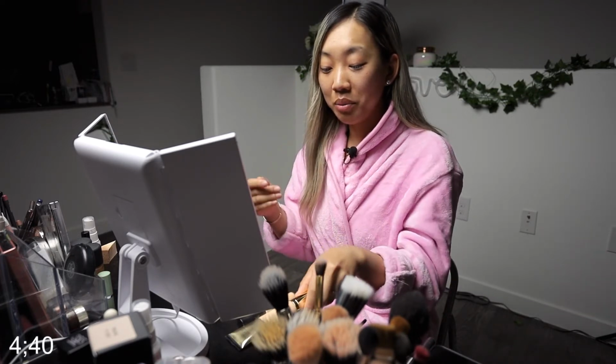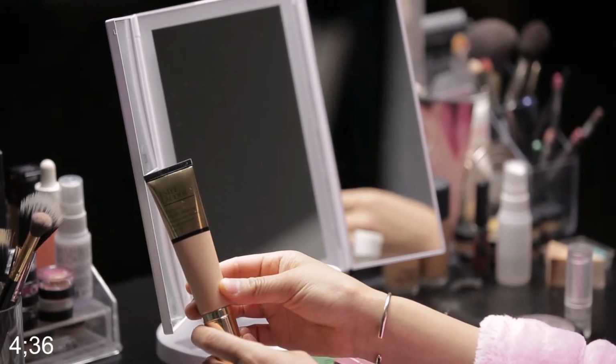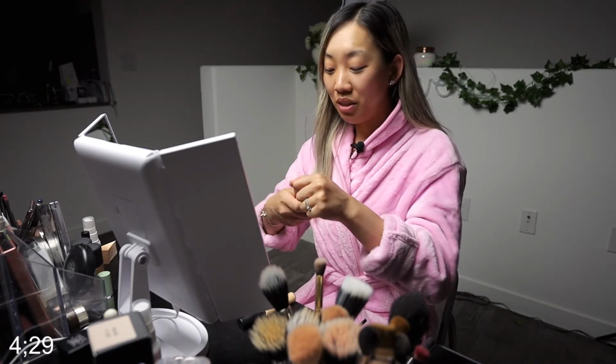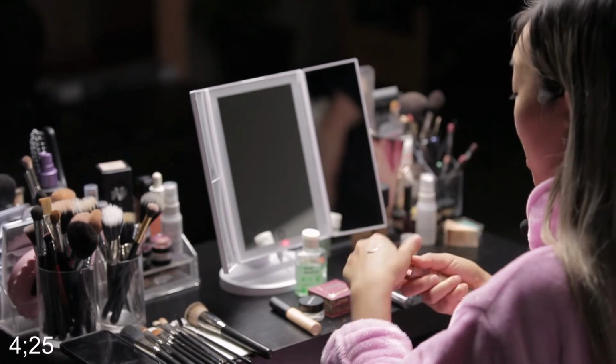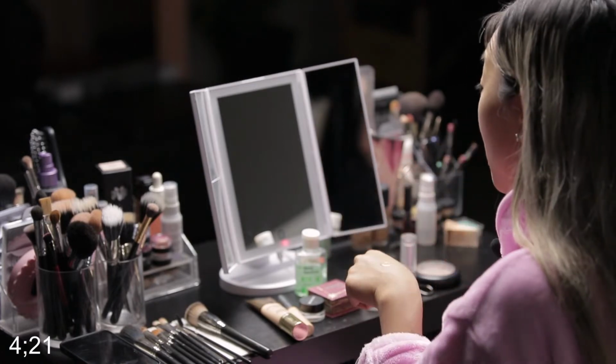All right, so I'm gonna show you guys this magic product. It's by Estee Lauder. It has SPF 45, and it's a moisturizer makeup all in one. Pretty much it's like tinted moisturizer, and I just like to take about half a pump and apply it with your fingers. And again, make sure you guys sanitize.